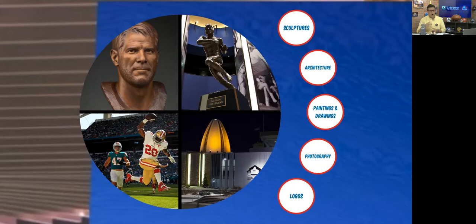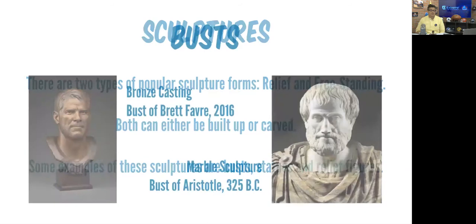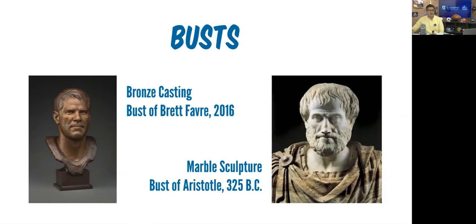Obviously, one of the most iconic things that we talk about is some of the sculptures here. There are really two types of popular sculptures, relief and freestanding, and both can either be built up or carved. Some examples of these are the bronze bust of Gold Jacket Brett Favre, along with the marble sculpture of the bust of Aristotle.